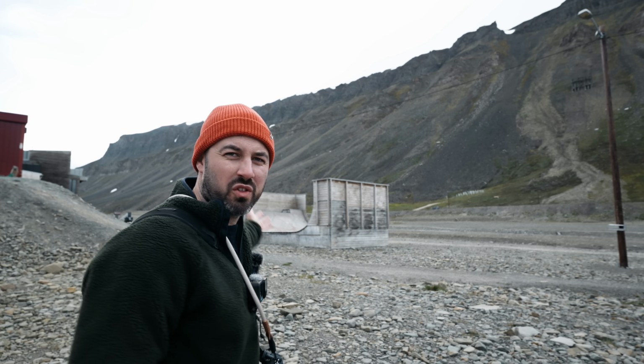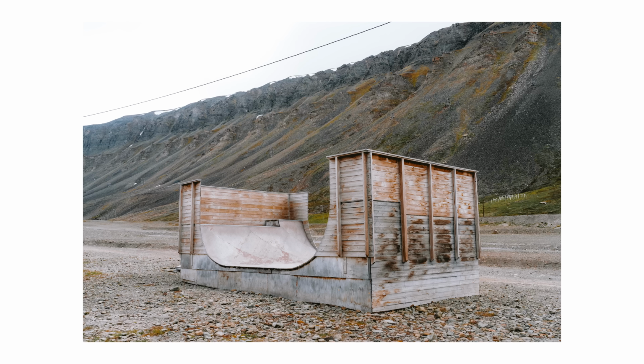The world's most northern halfpipe, I imagine. Everything is the most northern here. We had dinner in the most northern pub in the world. But it's over there.